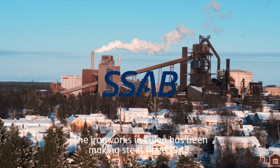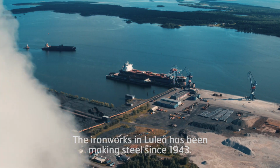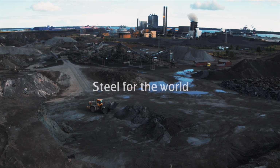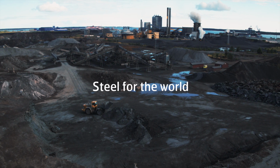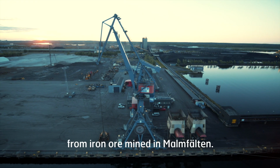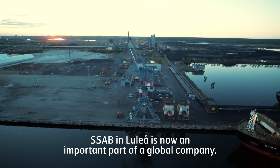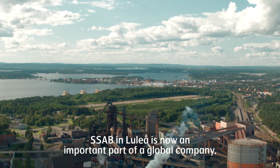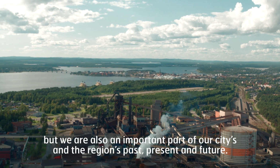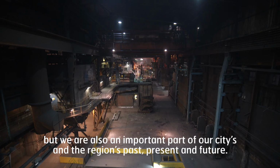The Iron Works in Luleå has been making steel since 1943. Steel for the world. From iron ore mined in Malmfälten. SSAB in Luleå is now an important part of a global company, but we are also an important part of our cities and the region's past, present, and future.